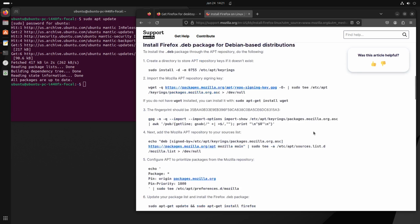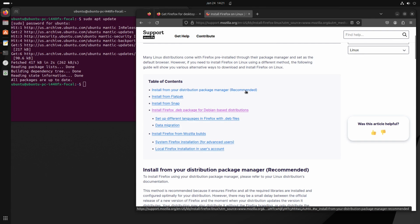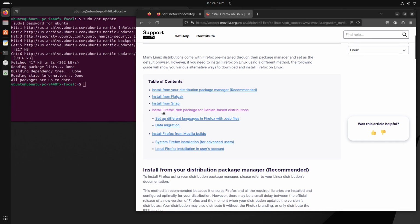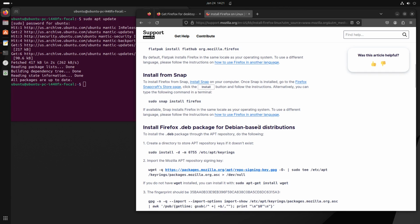If you do the apt repository instead for Debian, Ubuntu, or any Debian-based distributions, that's going to take you to this page, which is installing Firefox on Linux. They have installed from your distribution manager. Of course, the reason they did this is because some people don't want snaps forced on them. We have installed from Flatpak, installed from Snap, and then they just added this line here for installing the Deb package for Debian-based distributions. And of course, everything here is applicable. If you want to save your bookmarks, you have to either export those beforehand or use that Firefox sync stuff, whatever else you really want to do.